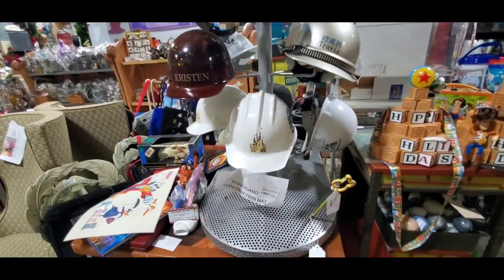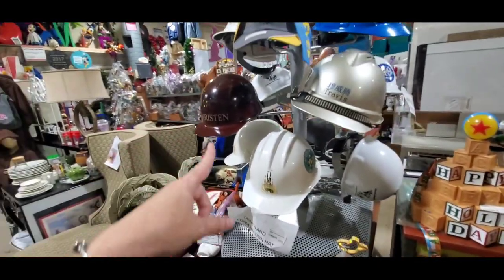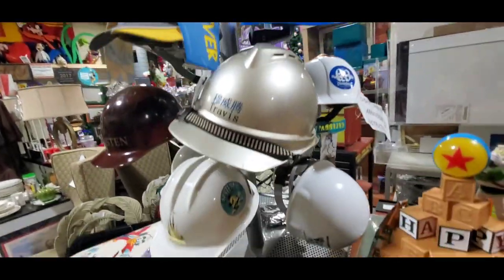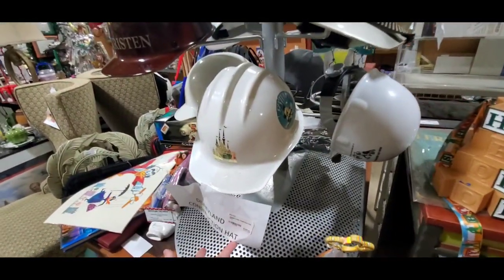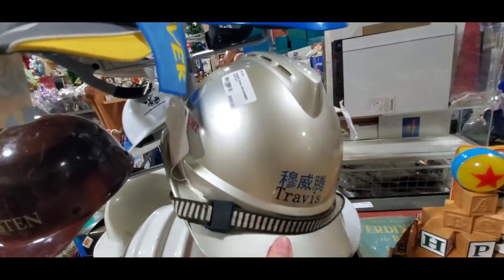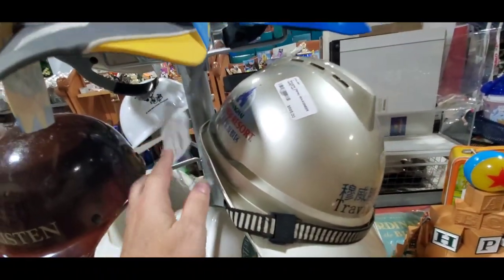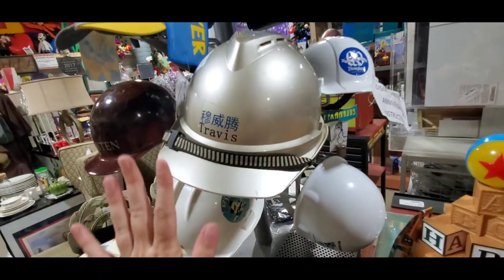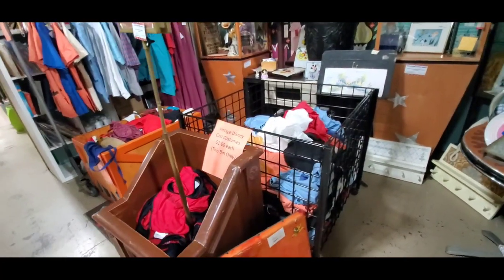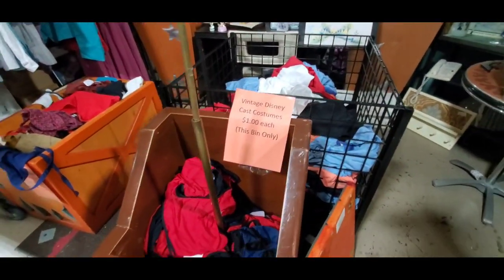If you want an authentic Disneyland construction hat, if your name is Kristen or Travis, oh, you got two Travises over here. They are about $345. Well, this one is actually $695 because it's from Shanghai Disney Resort. Boy, that's a collectible. I feel like I shouldn't even be touching it. Leave it to me to find the cheapest thing ever. Vintage Disney cast costumes.